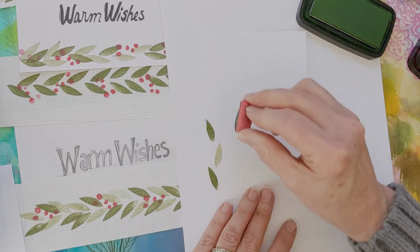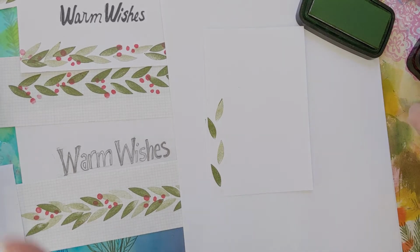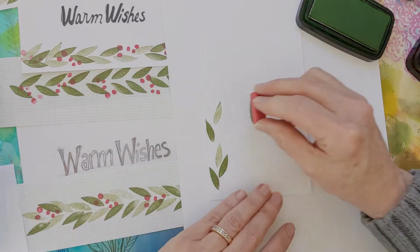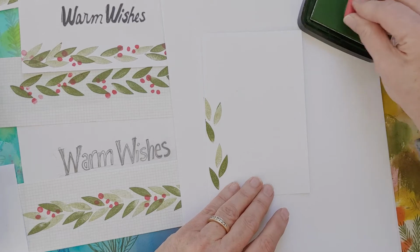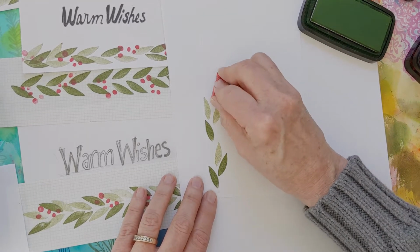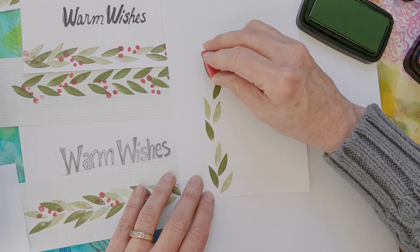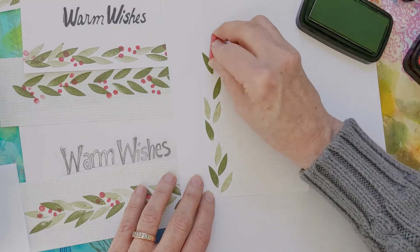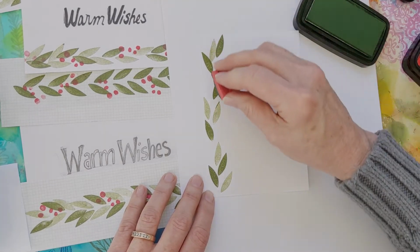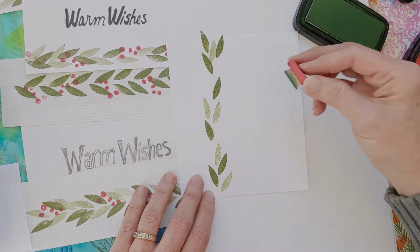And I'm going to try to mix it up. I don't want to just do that all the way up, because I don't think that's going to look good. So I'm going to come back in and maybe add another darker one down here. And just kind of play with it and see how it goes. You'll figure it out, because you'll see the patterns start to develop as you're stamping it out.